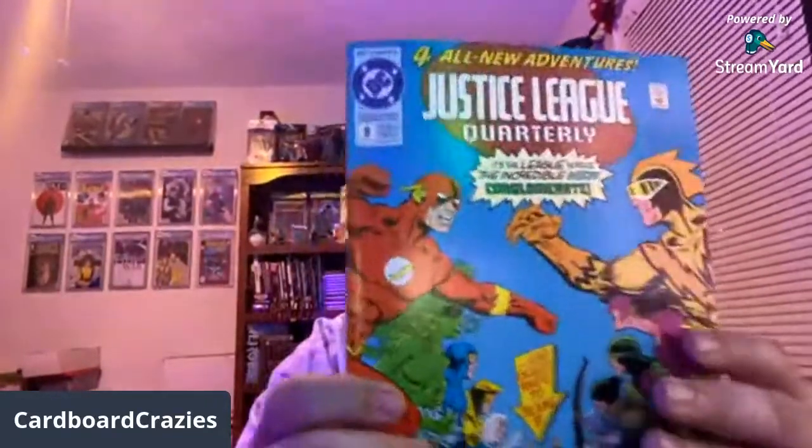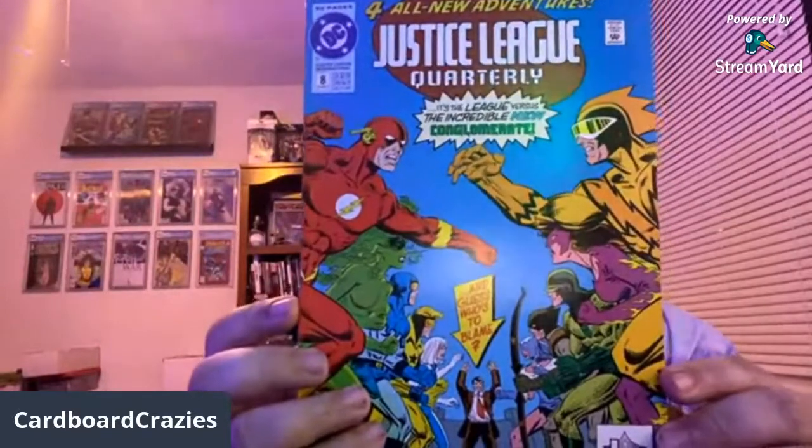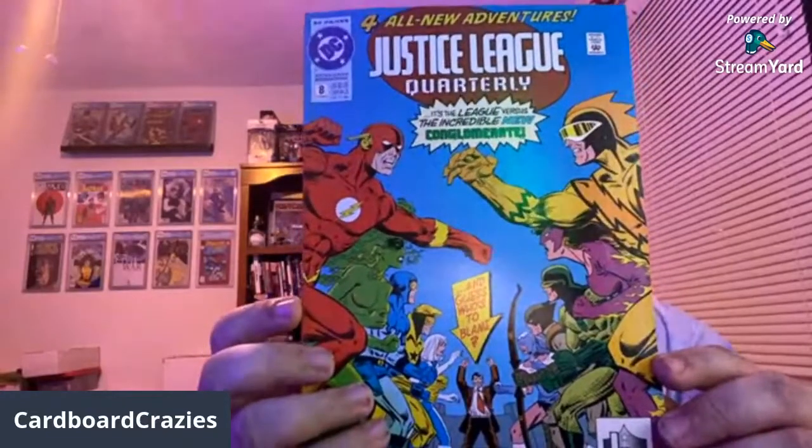Next book we have is 4 all-new quarterly adventures, or 4 all-new adventures I can't read. Justice League Quarterly. This is number 8. Pretty cool cover. It almost looks like the 90s X-Men show at the end of the intro video where they're all running to each other, getting ready to collide. It's a neat cover. I don't hate it.